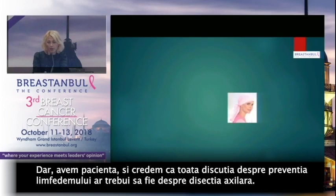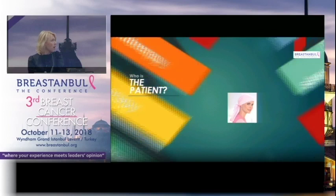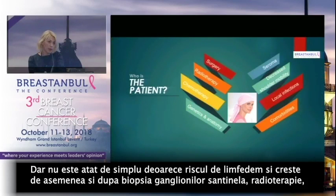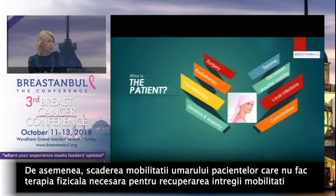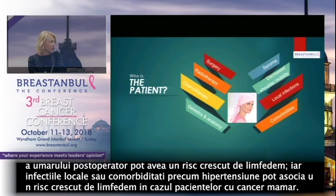But we have the patient, and we think that all the lymphedema discussion should be about axillary dissection prevention. But it's not that simple, as lymphedema risk can also arise secondary to sentinel lymph node biopsy, radiotherapy, and chemotherapy. Genetics and anatomic factors can associate an innate increase of lymphedema, and seroma can double the risk of lymphedema independent of axillary dissection. Also, decreased shoulder mobility in patients who don't do the proper physical therapy needed to recover shoulder mobility can have an increased lymphedema risk. And also, local infections and comorbidities like hypertension can associate a higher risk of lymphedema in breast cancer patients.